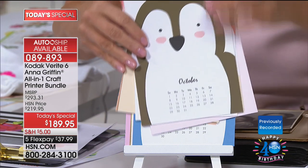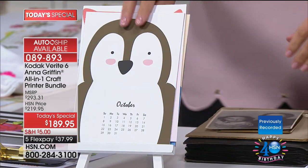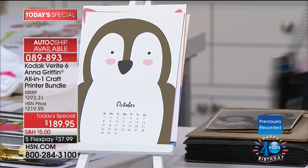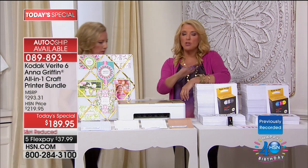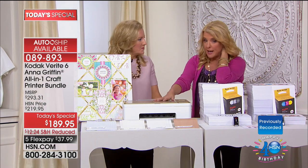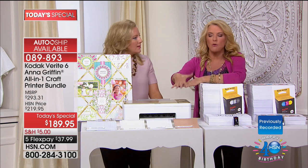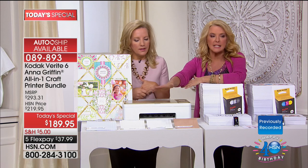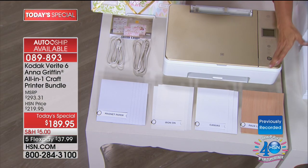All right, so just really quickly, I'm gonna tell you what you're getting. And here's what's really neat. Out of the box, please remember the gold color, which is Anna's Golden Ivory, totally exclusive to HSN. In fact, you cannot find this printer in any form anywhere else right now. You also get four different medias to get you started, which includes the magnet, the iron-on, the canvas, and the faux leather, which is pretty cool.